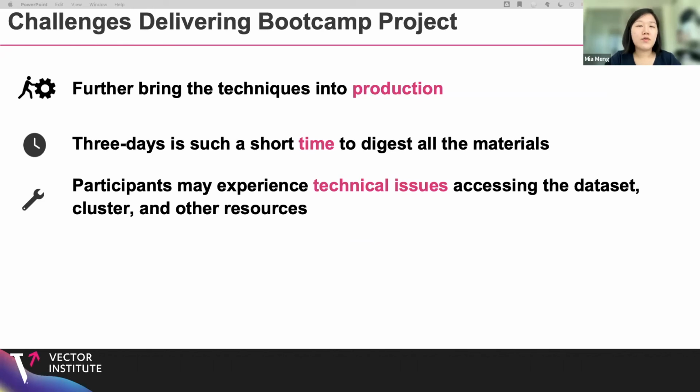So for the lessons that we learned in this bootcamp project, we did encounter some challenges because it's the first time that we are delivering the project in this bootcamp format. Some of our participants would like to further bring the techniques into production to apply to the challenges that they are facing within their organization.